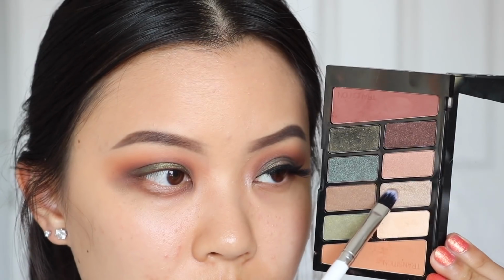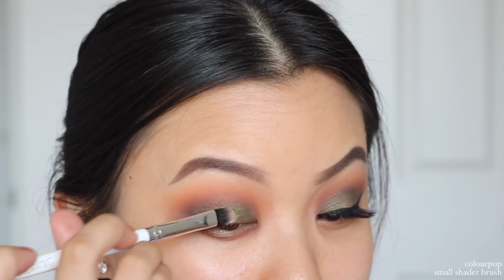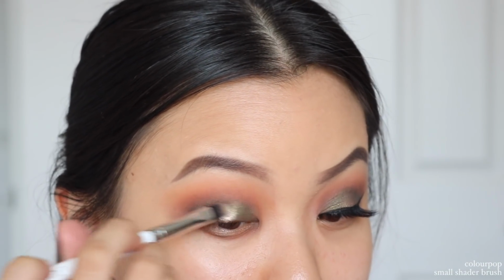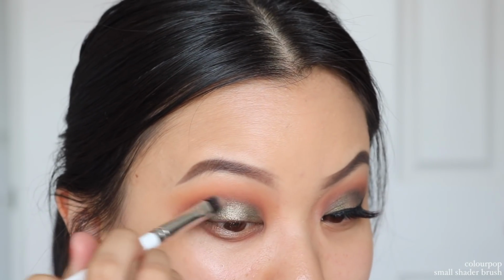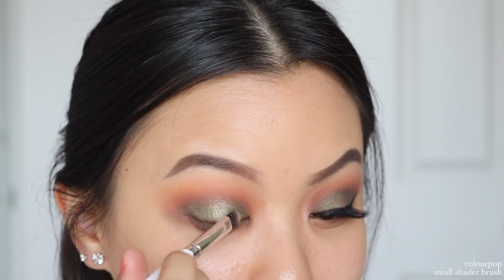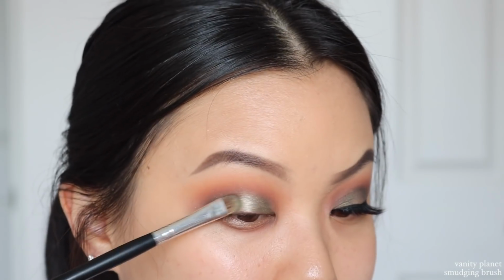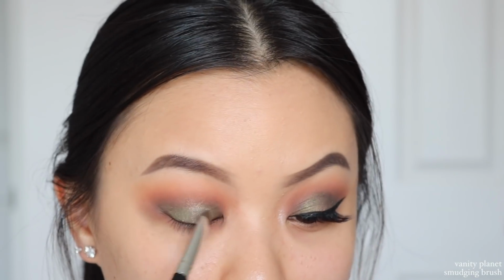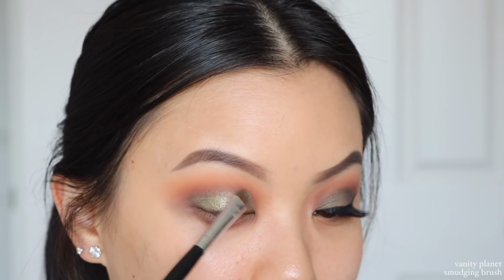And now using this light taupey color, also using this Shadow Wet as well, I'm just going to place that right at the center of my lid just to give a little bit more dimension to the previous green shimmer. I feel like it's a little bit too flat. And I'll just take my previous brush and just add in the other green, just kind of mixing the two together.